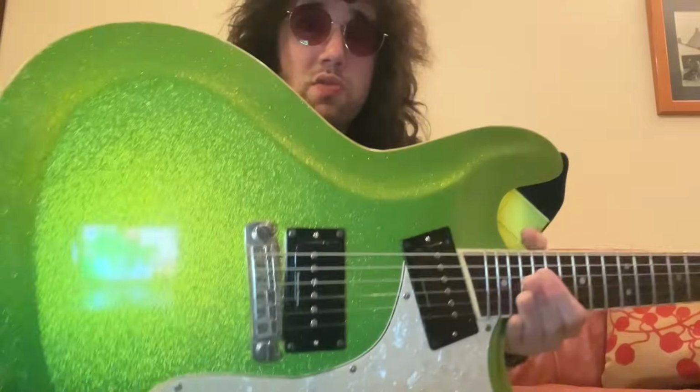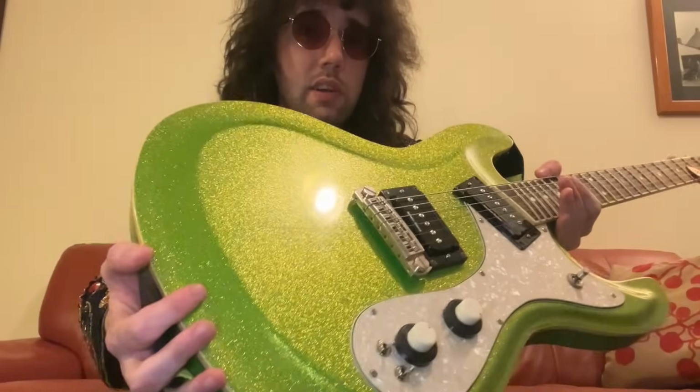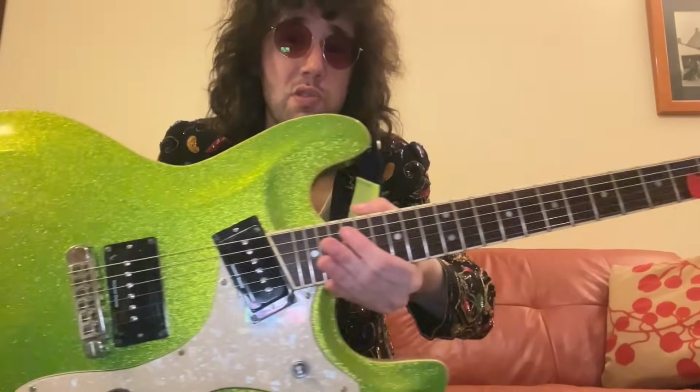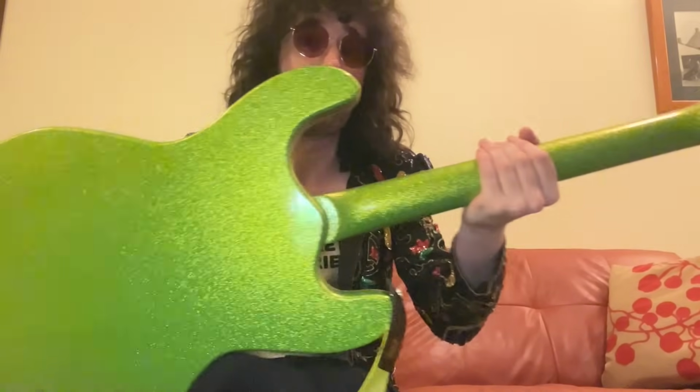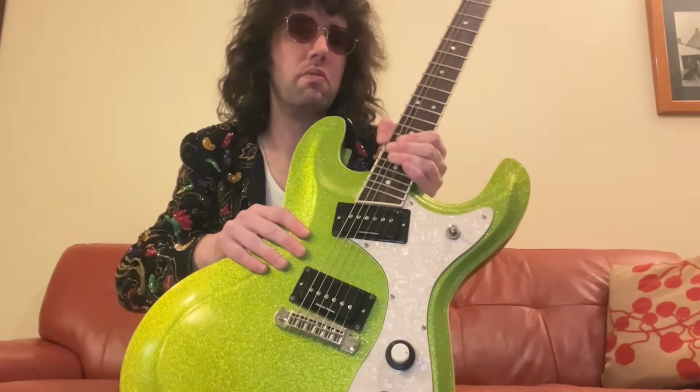The color is really what sells this thing. It's a wicked sparkle green that almost goes orange in some lighting. It's got a real big neck on it. The sparkle goes all the way around the guitar. It's got Scooby-Doo on the back, so I call it the Mystery Machine. It's not a guitar I play a whole lot, only because it is very bulky, and I do find the P-Rails that are in here right now kind of dark sounding.